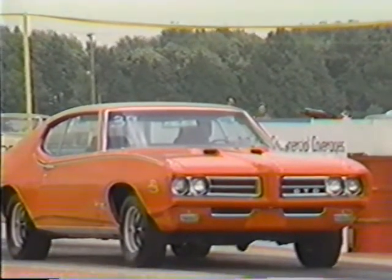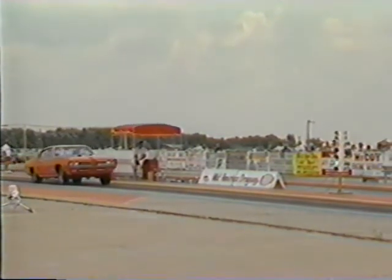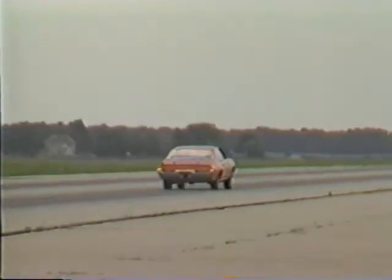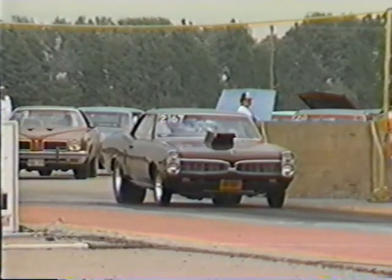Here comes the judge. This time on the long run, 1280, 106 miles an hour.